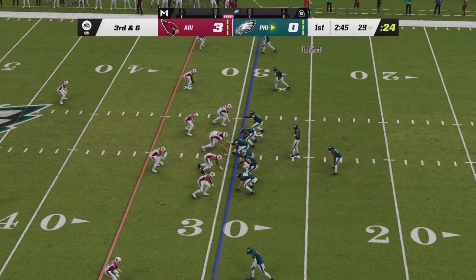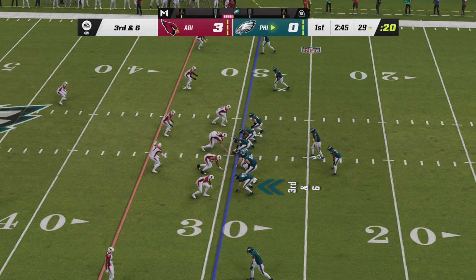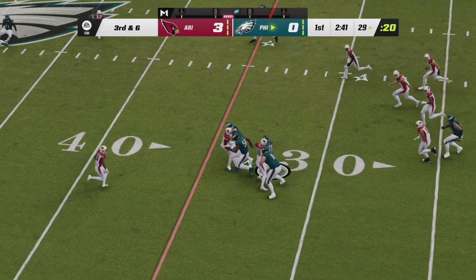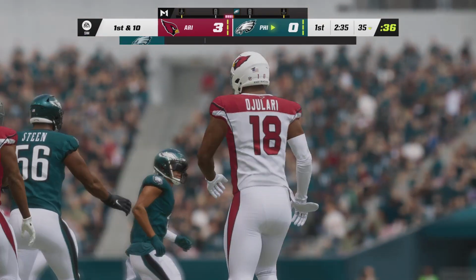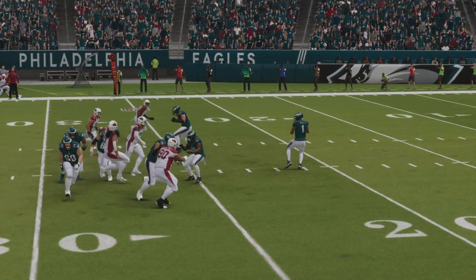So after the second down incompletion, they'll come up now against a 3rd and 6. Here's Hurts to throw. They'll try and set up the screen to Swift. And he'll be taken down, but he does have first down yardage. Give him 6 yards, and they do convert on 3rd.